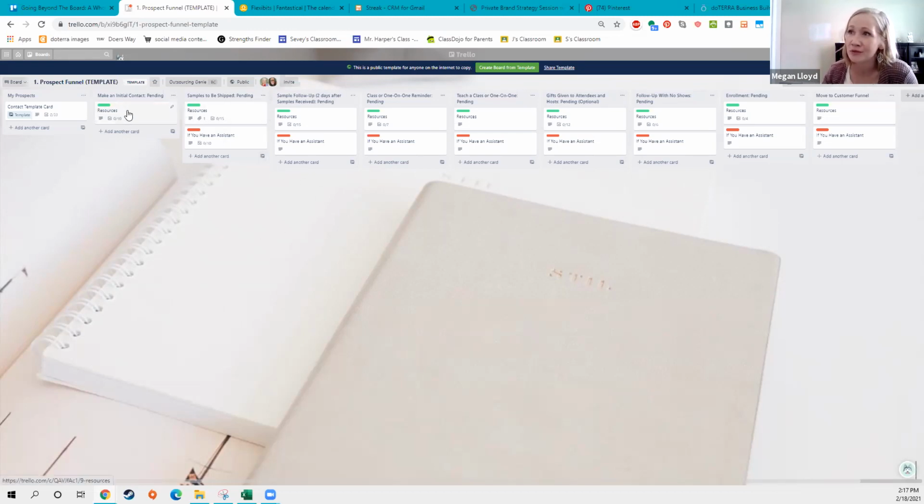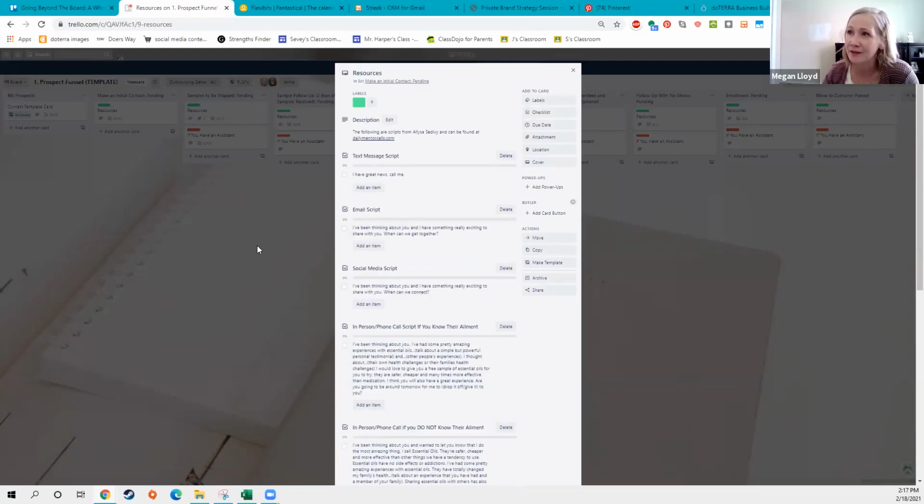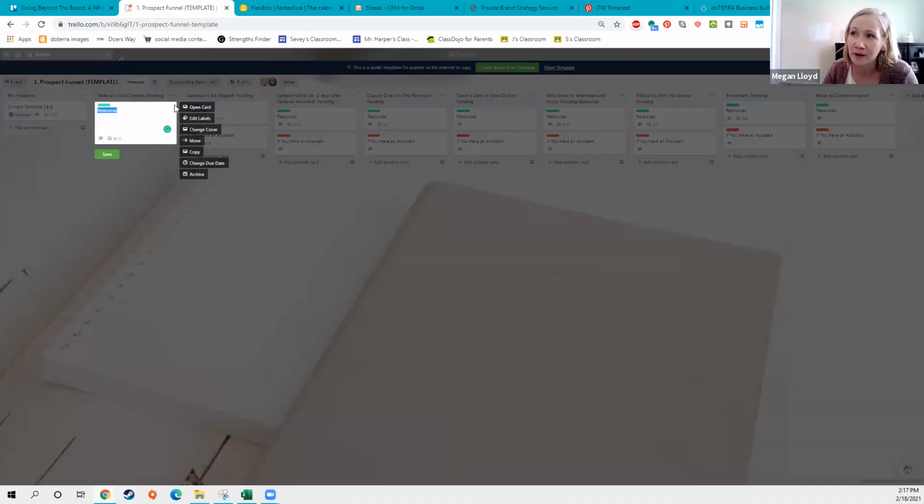And if you don't use certain scripts or templates, you can remove everything that I have in here and add your own. You don't have to use what's in here. So you can change all of these things. Anytime you want to remove something, you just hover over it or click these dots and click archive list. That will essentially move it off your board so that it's not there anymore and it doesn't take up space. You can do that with a card as well by clicking the pencil button and clicking archive.